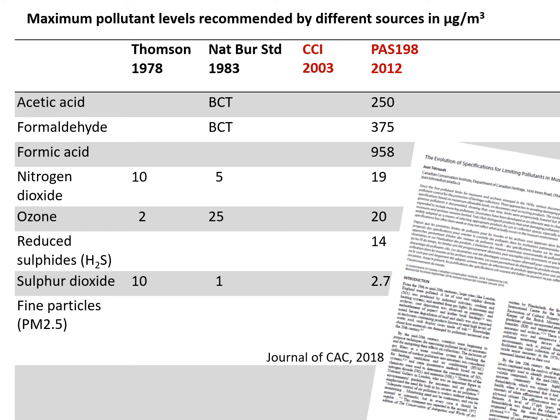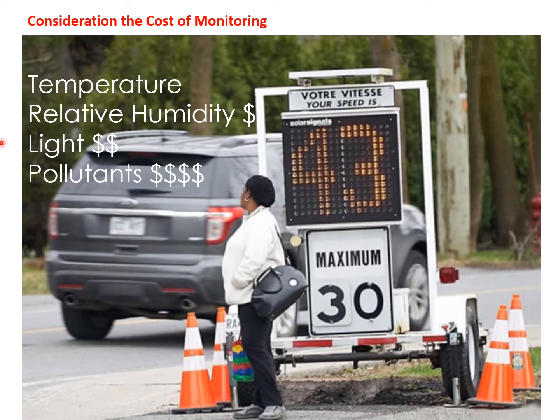Between Thomson and the end, there were many more standards, and they have been reviewed. Those reviews can be found in a paper published in 2018. It was called The Evolution of Specification for Limiting Pollution in the Museum, and I will give you the reference at the end of the presentation.